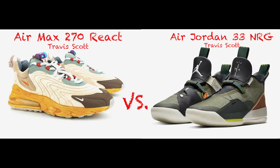So you rank these amongst one of the worst of the Travis. Let's do a comparison. This versus the Cactus Jack 33 that dropped last year. Oh, the 33 for sure. Yeah. I prefer the 33. Really? Yes. And those were not pretty either. Okay. I'm gonna take the 33.